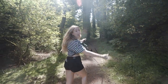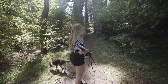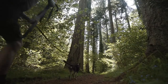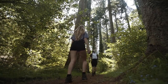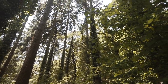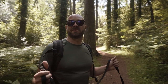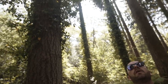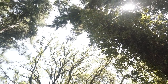Look how big these pine trees are. They kind of remind me of the redwoods in California. They're huge. They are huge, actually, aren't they? Yeah, it's just gorgeous. Like something out of Jurassic Park, isn't it? Yeah. The trees are absolutely huge. It's phenomenal. Amazing.